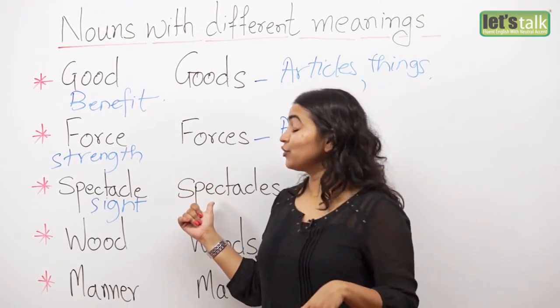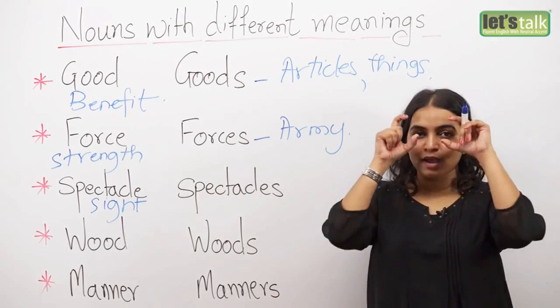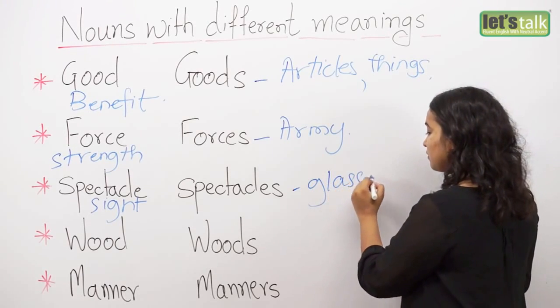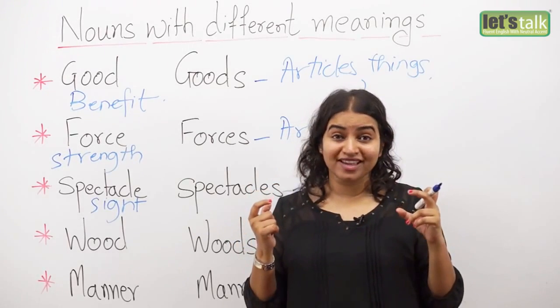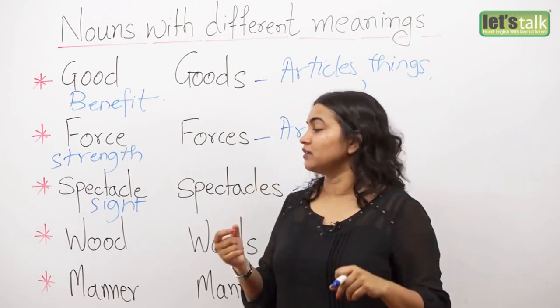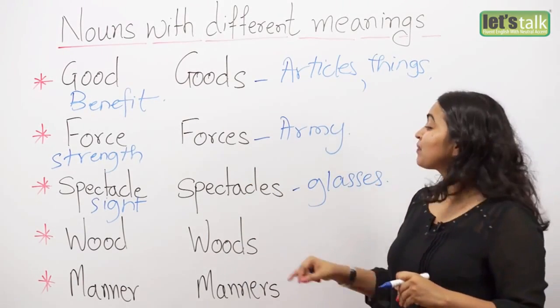On the other hand, when I use the word spectacles in the plural form, I'm talking about glasses that we wear. I could say that my spectacles are too big for my face, or you need to wear nice spectacles. So we're talking about glasses that we wear for our eyes.